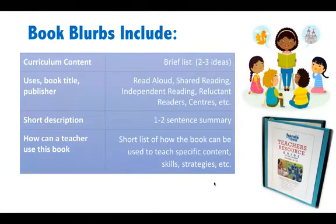The book title is included and the publisher, which can be found on the title page of the book, but including the publisher on a book blurb is really optional. The publisher is just optional in helping other teachers to locate this same book in their libraries for using it themselves in a lesson.